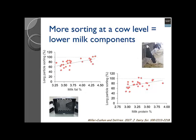What you see on the slide is two figures of data. The one on the left-hand side shows the amount of long particle sorting as a percentage, where 100% means the cows eat exactly what we predict them to consume. Anything under 100% means those cows are sorting against those particles, and that's what we typically see. We see numbers less than 100, meaning those cows are selecting against the long, more fibrous forage particles.